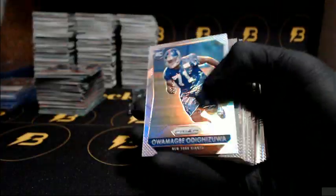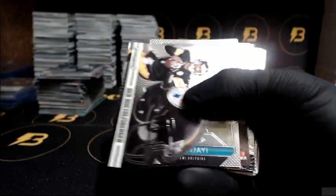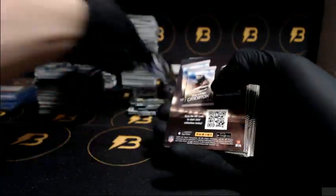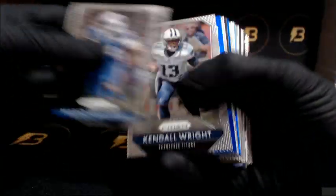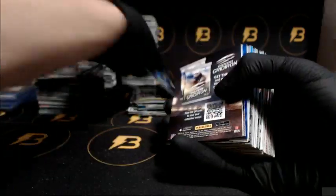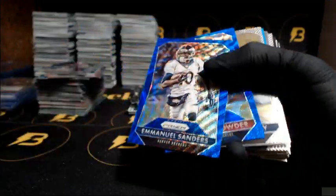Funchess, rookie. You got this guy, silver. I'm not even going to try to pronounce his name. Baldwin. Jay, rookie. Got a Gurley and a Goodley. Charles. Torrey Smith. Sanders to 150. Oh, nice. We got two out of 150, Crowder and Sanders.